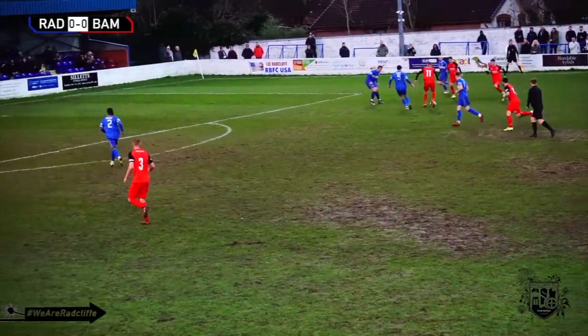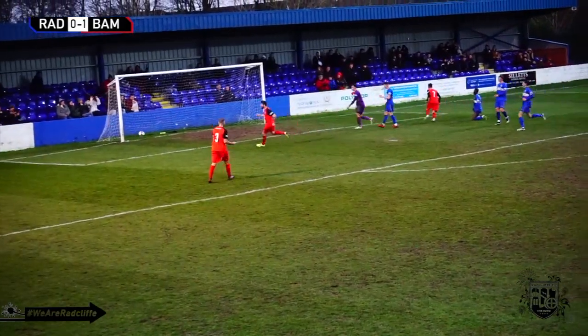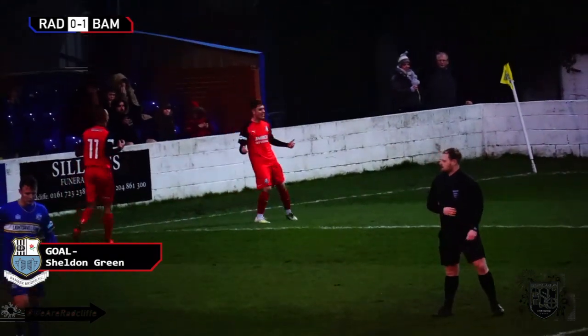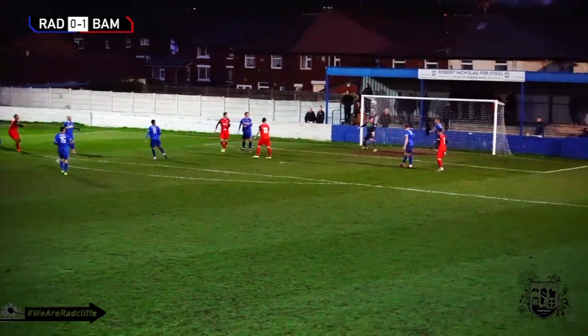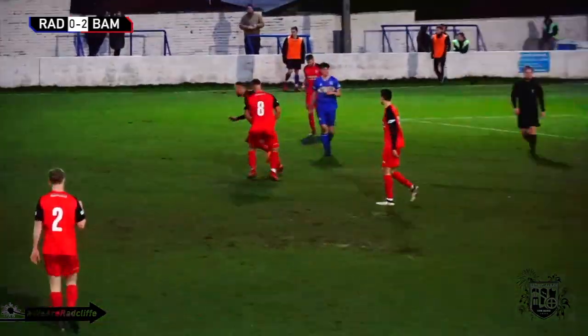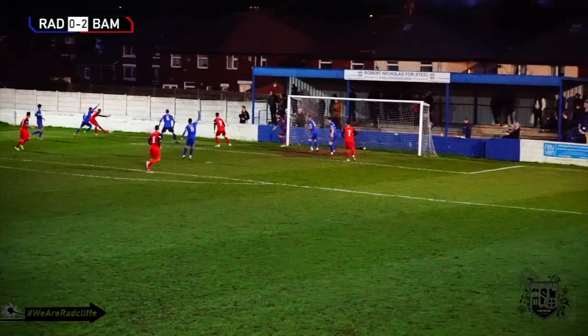Radcliffe had only lost once at home all season, but Bamber Bridge registered their third successive away win to maintain their unbeaten start to 2020. Sheldon Green opening the scoring to give them a first half lead, and 3 goals in 6 minutes around the hour mark from Richard Allen, Matthew Dudley and Joseph Booth sealed the points for the visitors in a disappointing day for Radcliffe, who sit 7th in the table, just outside the playoffs.